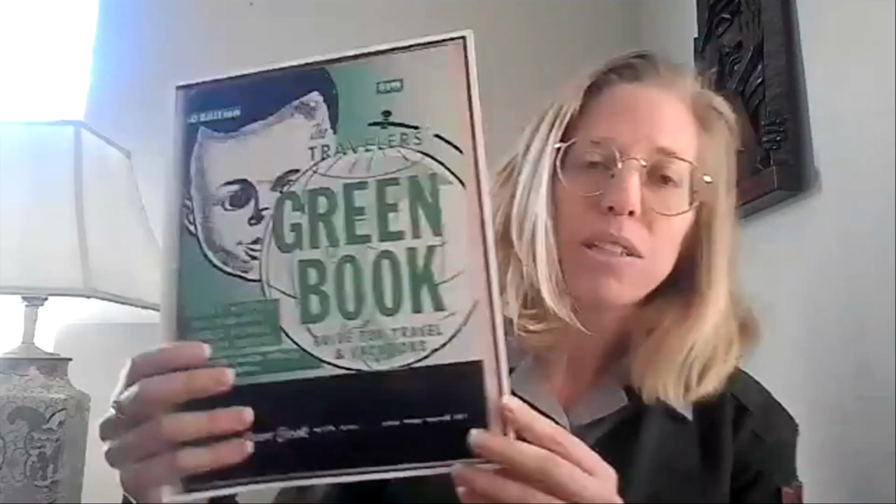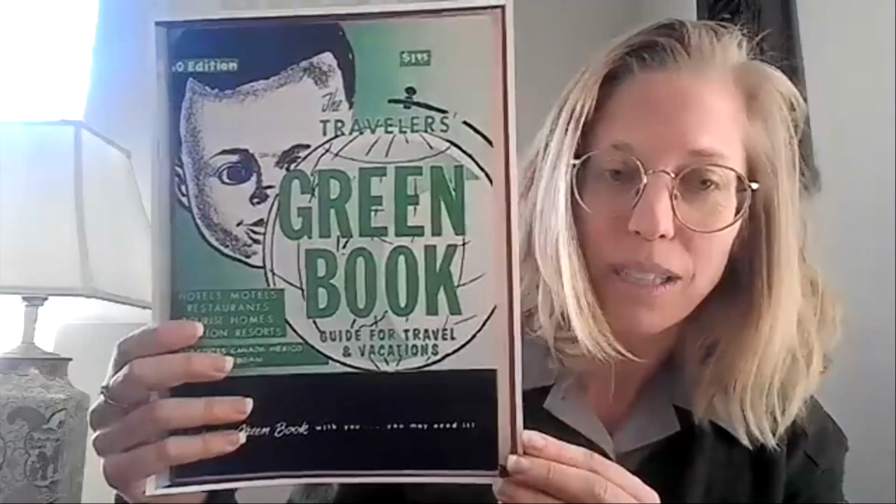I also want to share that a site that's part of our national monument was a site listed in the Negro Motorist Green Book, and it's called the A.G. Gaston Hotel.